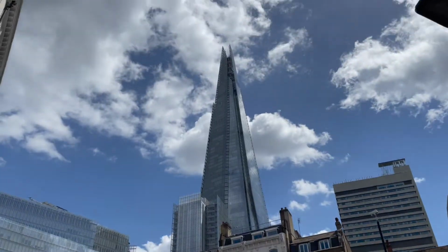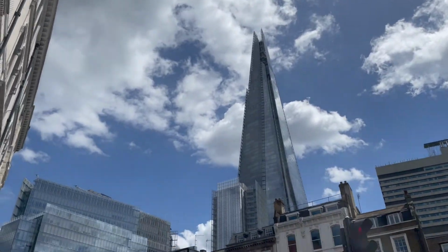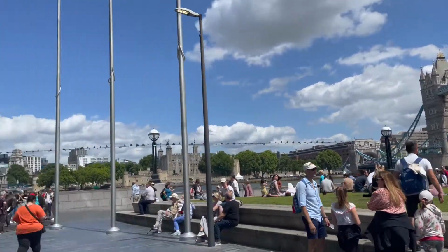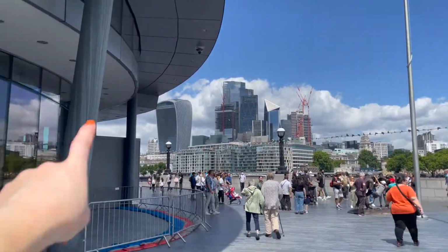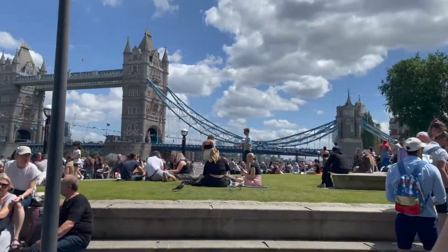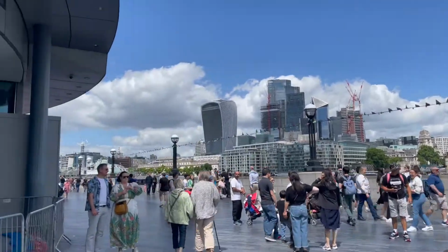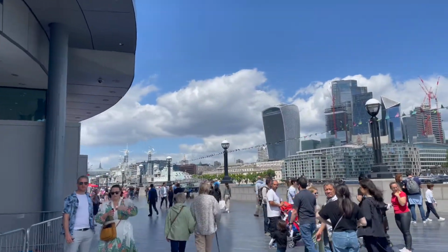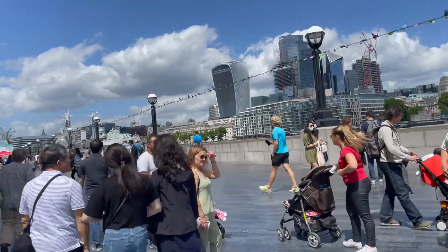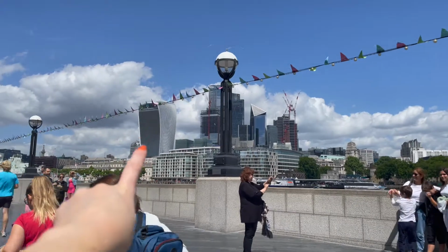Didn't realise the Shard was just there. It's bloody huge. So we've just walked from London Bridge to Tower Bridge. Look at that view. See, there's the Sky Garden. This is just like a surreal moment. It looks beautiful, doesn't it? I love being in London. Oh, look at that big ship over there as well. That's huge. Is that a Navy ship? I think so. Yeah, look, see that big weird building there?